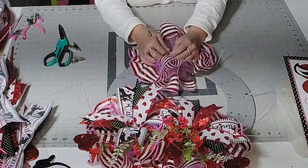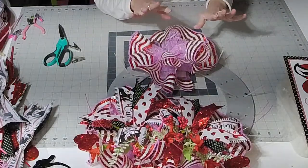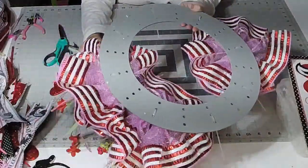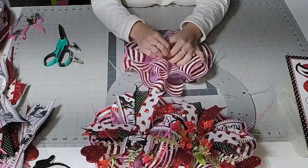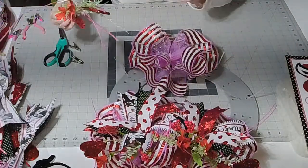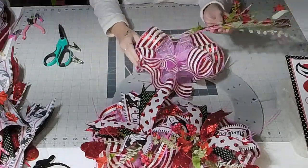Now you can use pipe cleaners or PVC stems or whatever. I just love to use zip ties because it's nice and neat. Even though you have a ton of stuff on the front, it always stays nice and neat in the back. Okay, now I didn't do it up really tight because this is where I'm going to put in the little pick that I made.